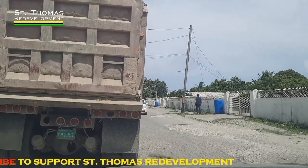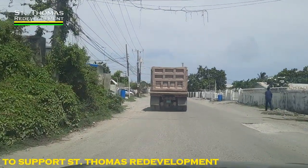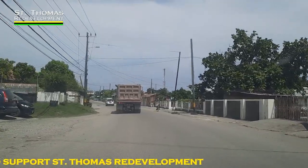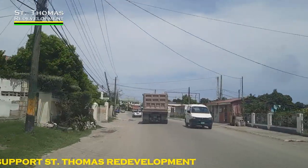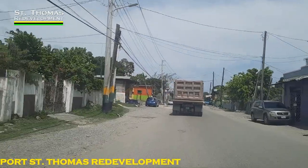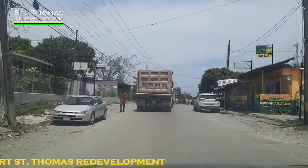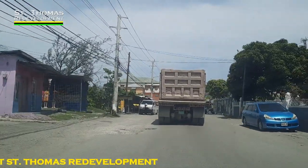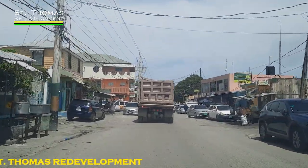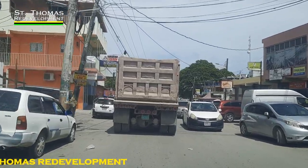That said, we move towards the town center. This area, as I've always said, is notorious for its jerk chicken. And it's known for its, what I would say now, nice little business district. Always busy, even on a Sunday. Look, you see the level of congestion, and this is just a Sunday, so just imagine on a Friday or a Saturday. You know?